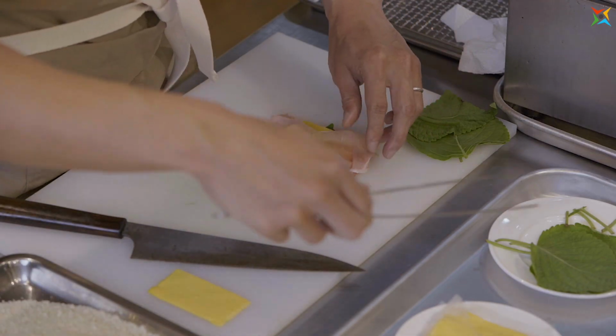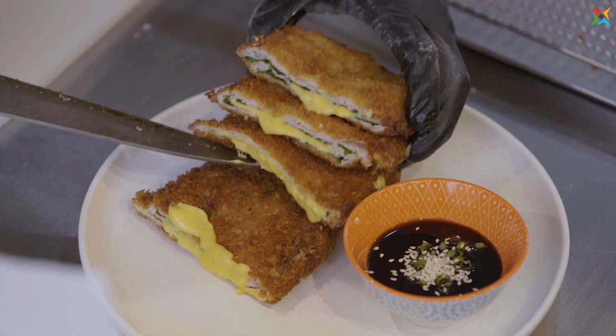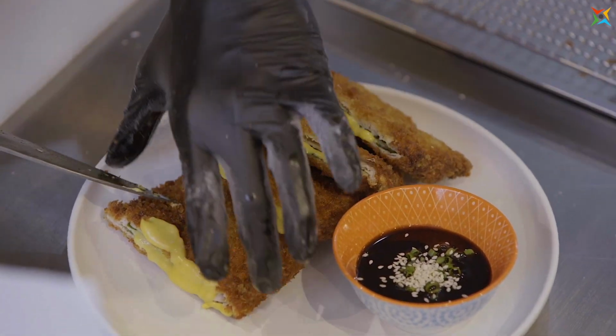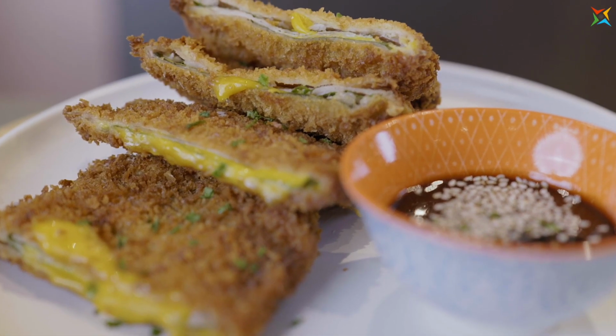The tonkatsu that we come to love and know, we're gonna level it up. We're gonna put flavors in it. We're gonna stuff it with cheese and shiso. Kaya ang tawag sa kanya is Mille Feuille because it got layers upon layers upon layers of crunchiness, flavorful, and napakasarap talaga. And we're gonna serve it with a tonkatsu sauce.